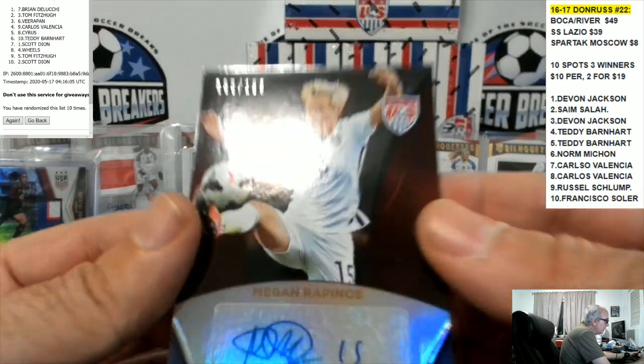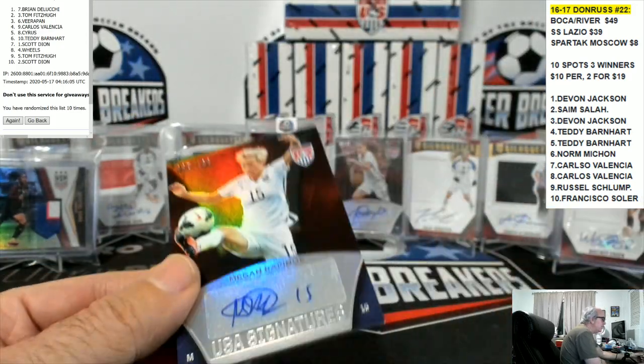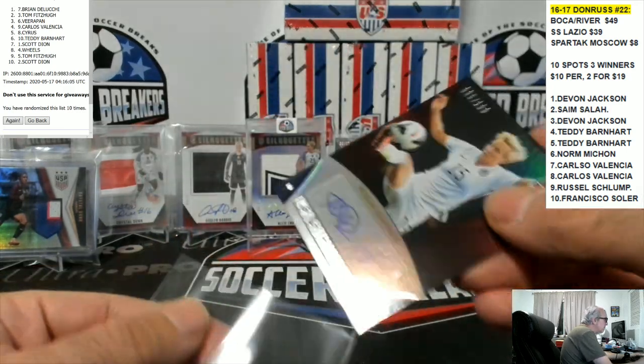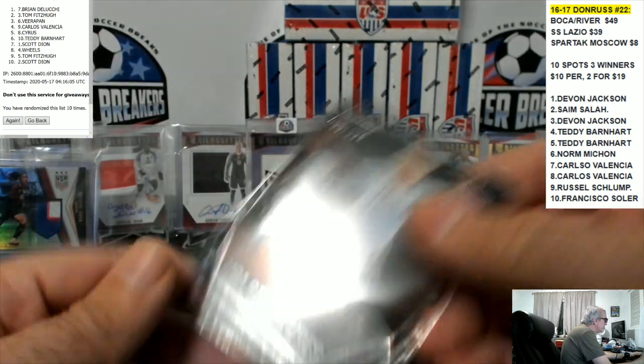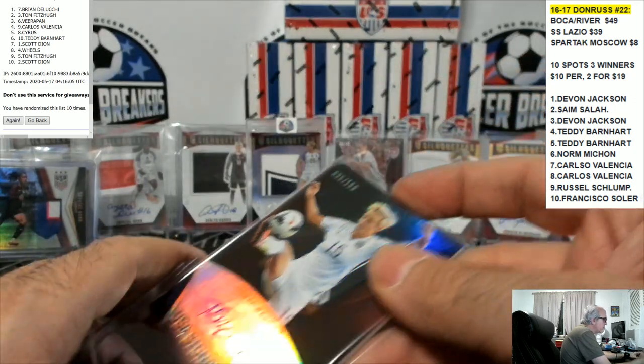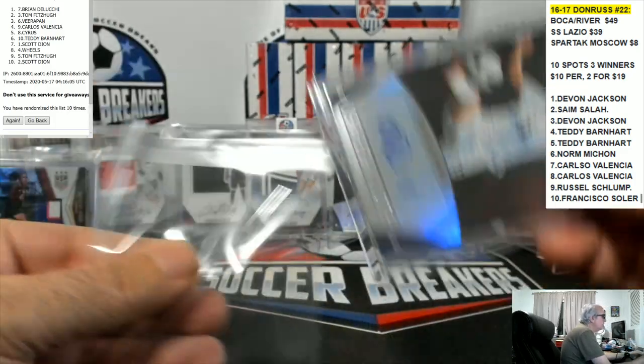Ooh, that one's to 199. It's so thick, I thought it'd be shorter print. Well, still. Megan Rapinoe auto for Senor Nordy. And Nordy killing it. Picked the right two players.